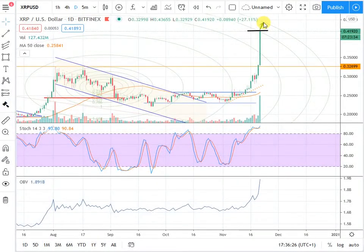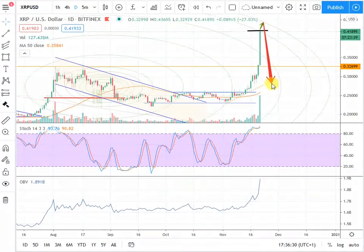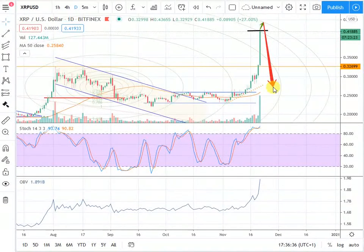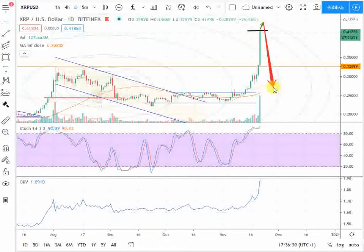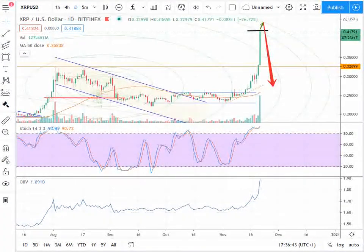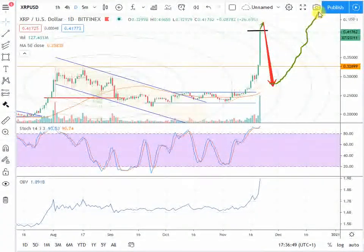So let's say it corrects here and we come back down to this ring, or we come all the way back down to the 50-day EMA. Correction is coming, all right? It's going to gather its strength, and corrections are healthy because it makes the next move even stronger. So let's say, for instance, we correct down to here, and then the price movement does something like this. It hits on that next move up.